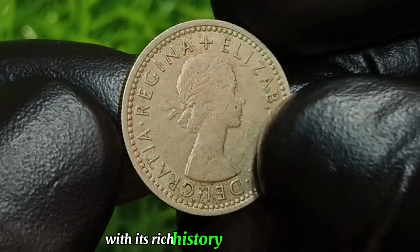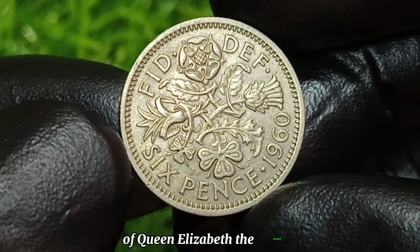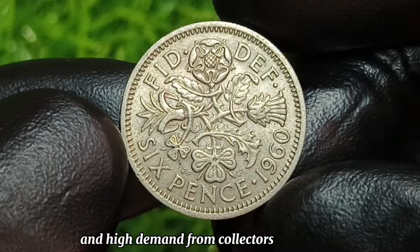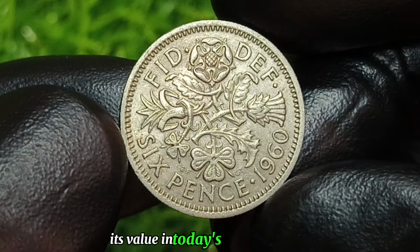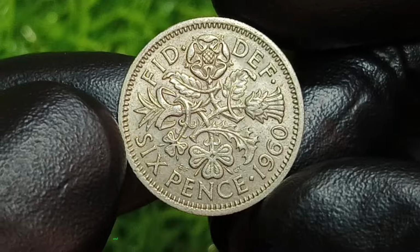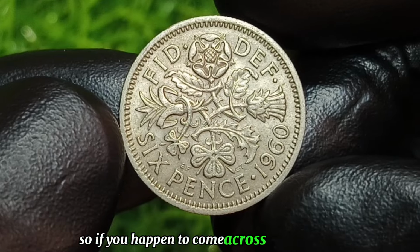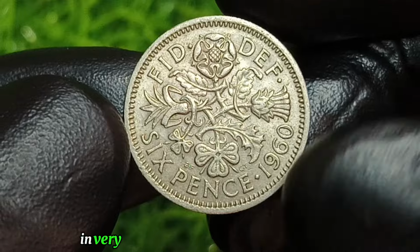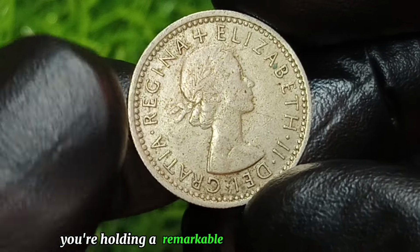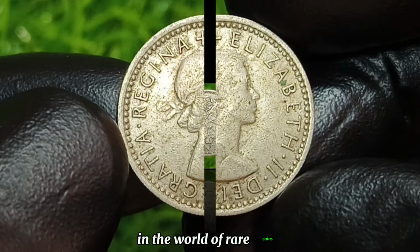With its rich history, beautiful design, and strong connection to the early reign of Queen Elizabeth II, it continues to attract admiration and high demand from collectors worldwide. Its value in today's auction market reflects not just its metallic worth, but the historical and emotional significance it carries. So, if you happen to come across a 1966 penny in very fine condition, consider yourself lucky. You're holding a remarkable piece of British history that's shining brighter than ever in the world of rare coins.